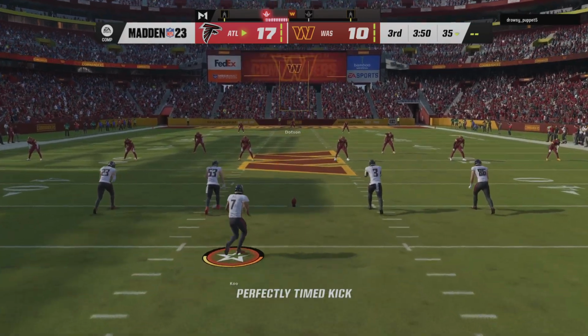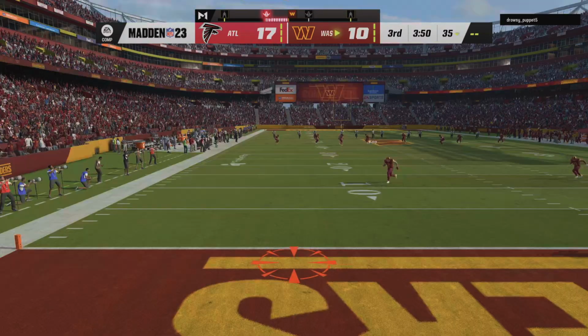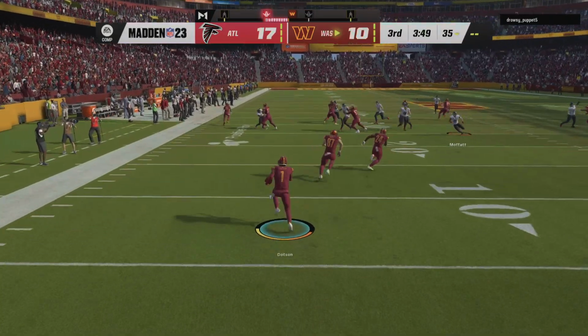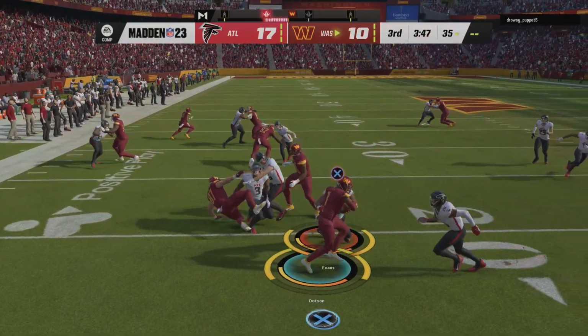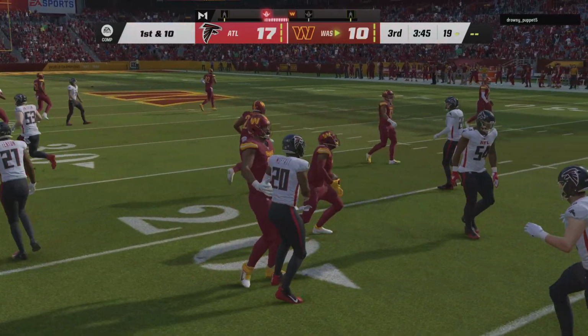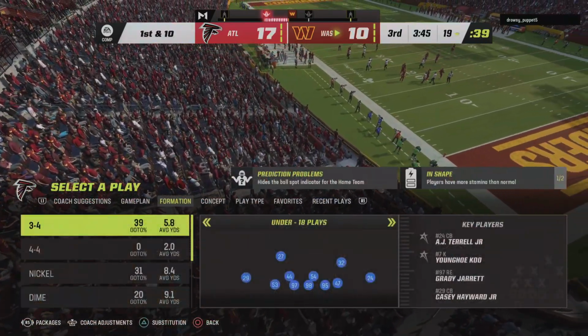Following the touchdown, here's Koo to kick off. From a yard or two deep, here comes a return. And only able to get this to the 19, so probably should have opted for the touchback.